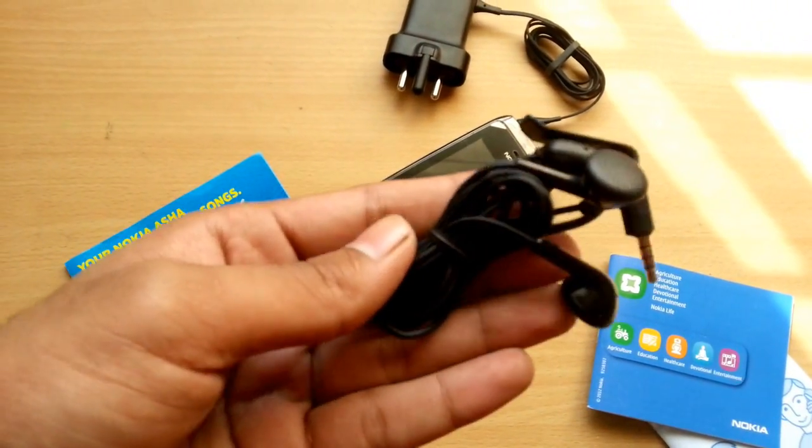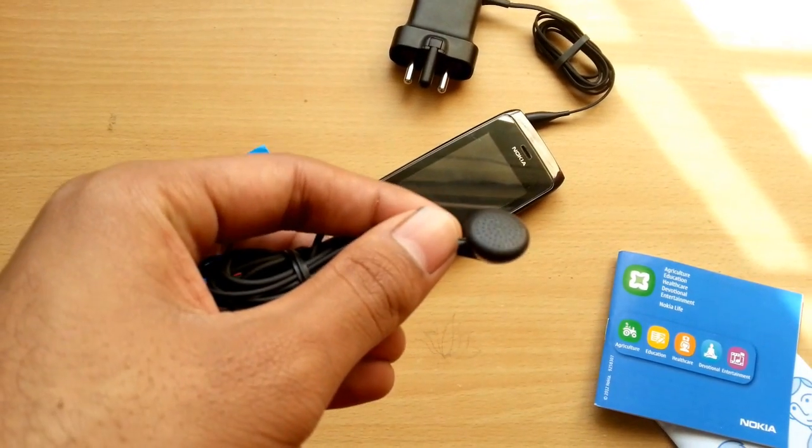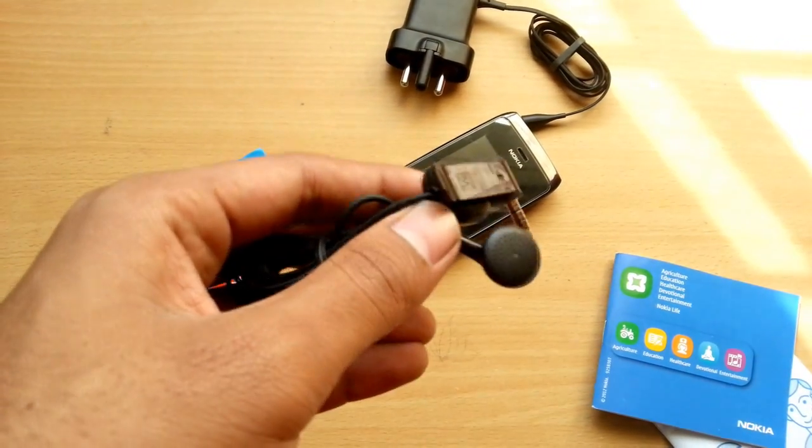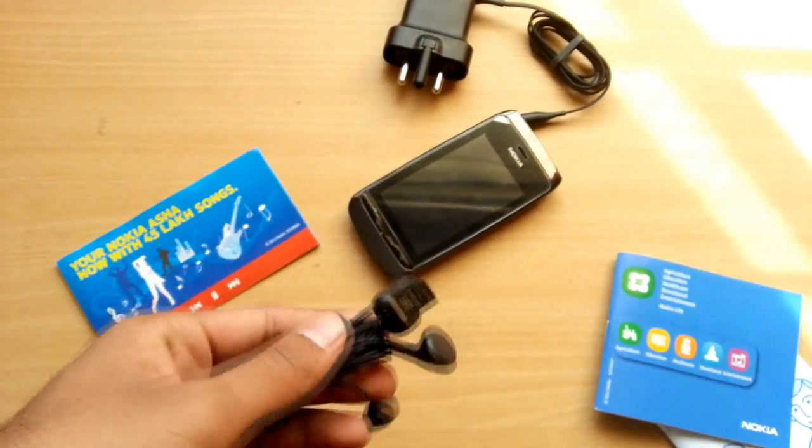The earphones that come along with the phone look very similar to the ones that Nokia has been bundling with older budget phones for many years, but I must say that its sound quality has improved a lot and it has good bass.